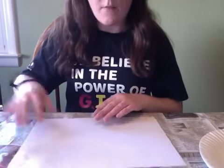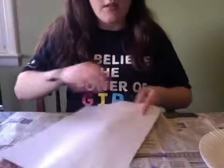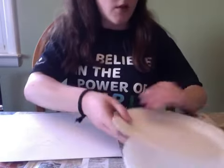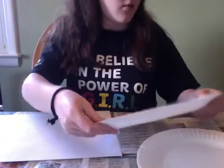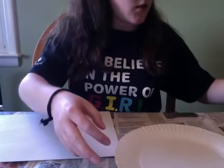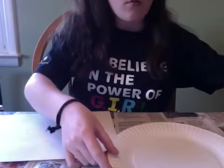All right, so I think I have my outline. If you guys can see that, I just did a very rough outline. So now again, I'm using a paper plate to put my paint on. You guys can use whatever you want for your paint.